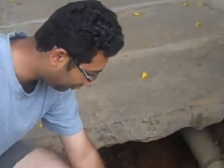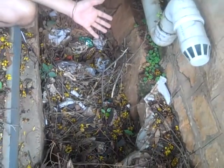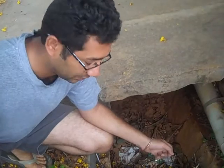You can see that there's a lot of leaf matter, there's a lot of plastics. We generally tend to use our stormwater drains as though they are garbage bins, whereas they're actually meant to take stormwater.